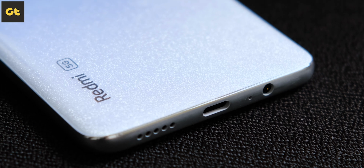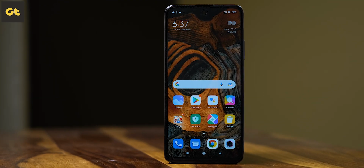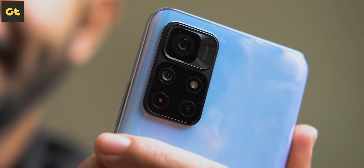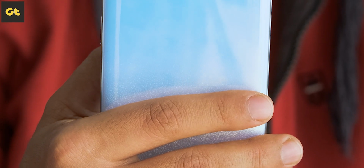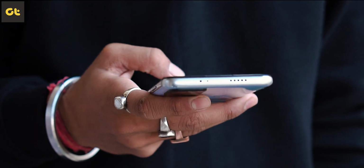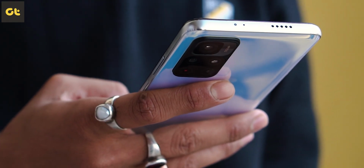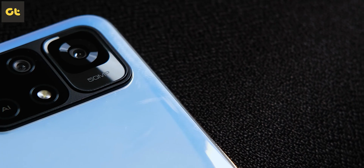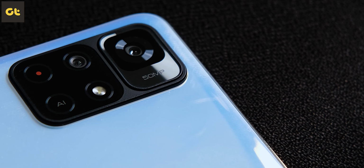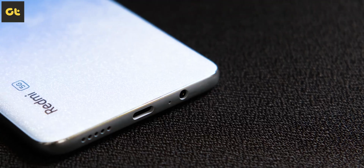Alright, so kicking things off, let's talk about the design here. For a phone that packs in a 6.6-inch display, the Redmi Note 11T is surprisingly quite ergonomic. I mean, it is still a bit thick, but at least for large hands like me, it does feel quite ergonomic. It's not the most lightweight phone out there for sure, but at least I can use it for extended hours without feeling fatigued. The phone is available in 3 colors, but I think I like this white one quite a lot, especially those shimmery particles that reflect off nicely when light is shone upon them.